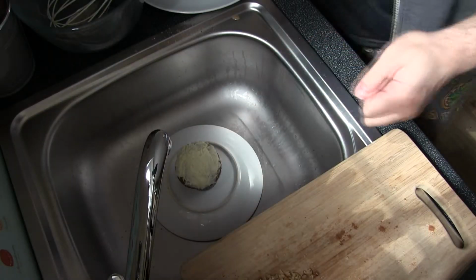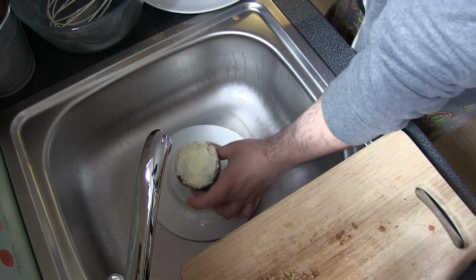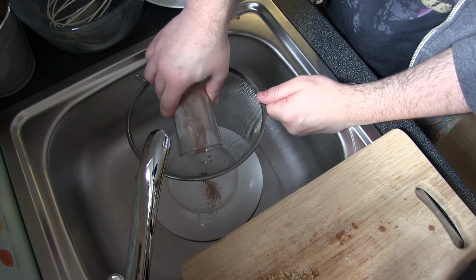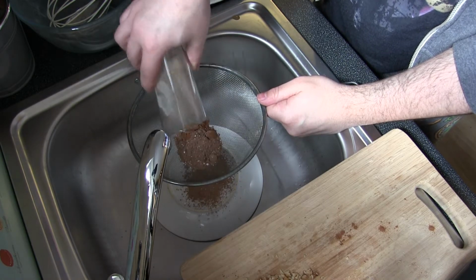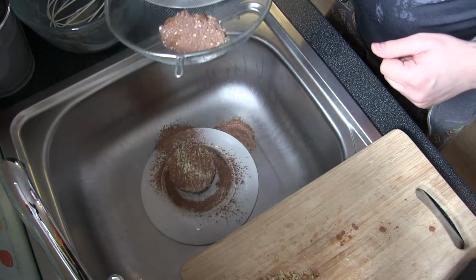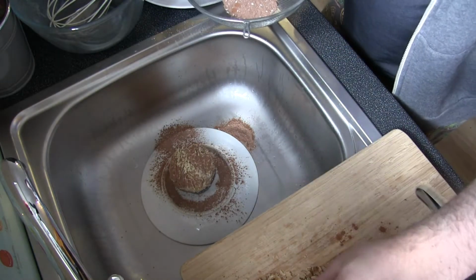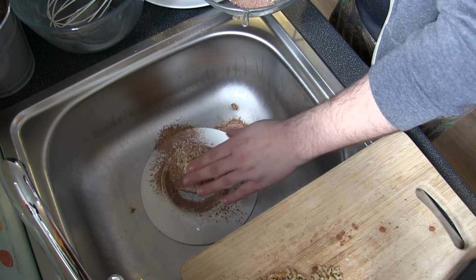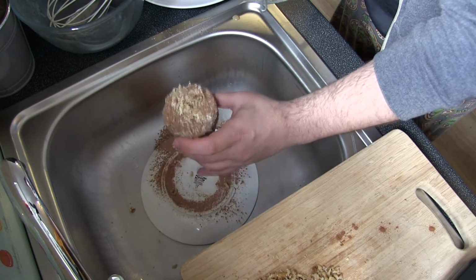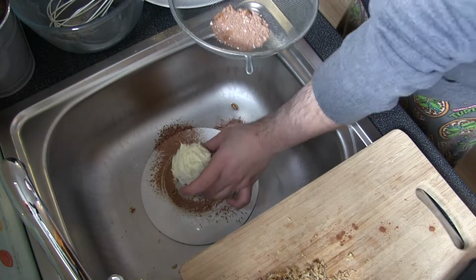I don't want to make a mess, so I'm doing this in the sink. Don't know how well this is going to work, actually. I'm going to take that out first because I need to put this in here. Okay. That's probably too heavily cinnamoned, but that's one, two. Don't know if I'm doing a good job with this cinnamon.